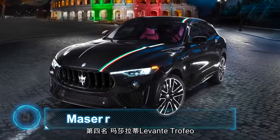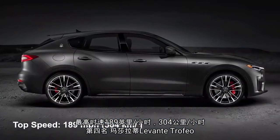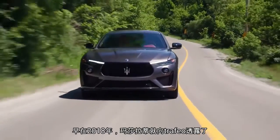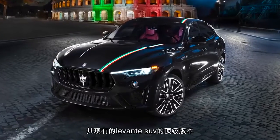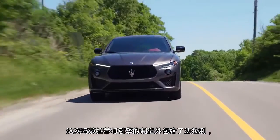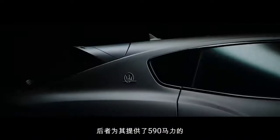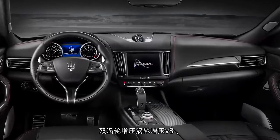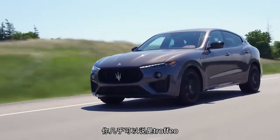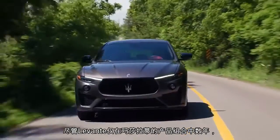Number 4. Maserati Levante Trofeo. Top speed 189 miles per hour, 304 kilometers an hour. Back in 2018, Maserati revealed Trofeo, the top-of-the-line version of its existing Levante SUV. Maserati didn't build the engine for the car. Instead, that job was outsourced to Ferrari, who managed to deliver a 590 horsepower twin-turbo V8. You could almost say that Trofeo is the love child of two Italian automakers, and with that comes elegance, style, and certainly performance.